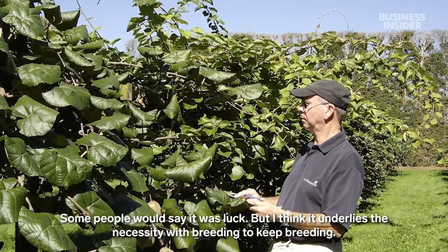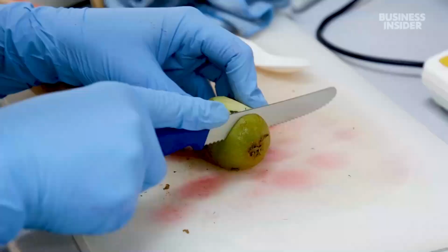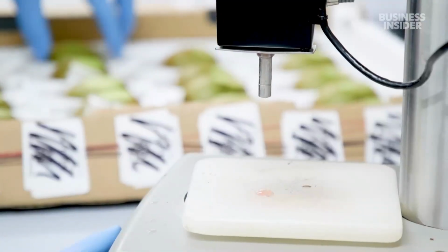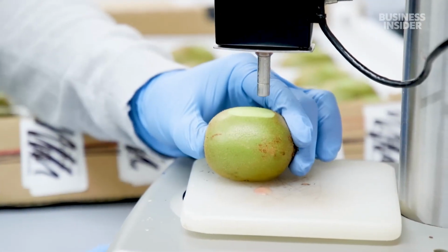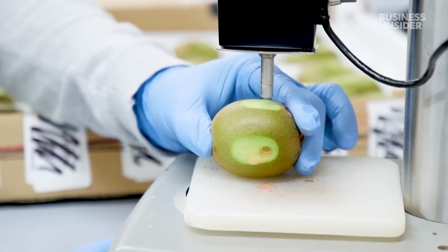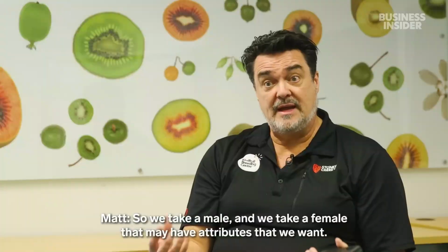Sun Gold's thinner skin made it easier to eat, and its higher sugar content made it sweeter than traditional green kiwis. These characteristics quickly made it a favorite among consumers, particularly in markets like China and Japan, where the demand for sweeter, more convenient fruits is high. But the real breakthrough came in how Sun Gold was marketed and sold.